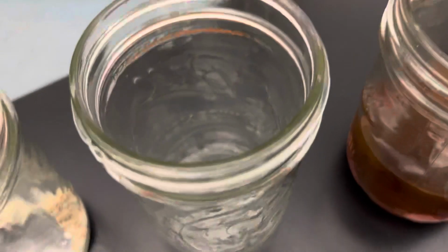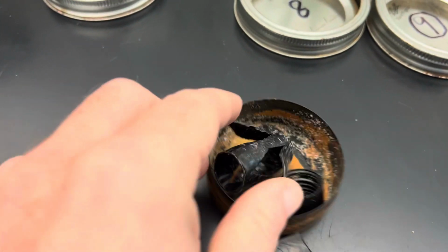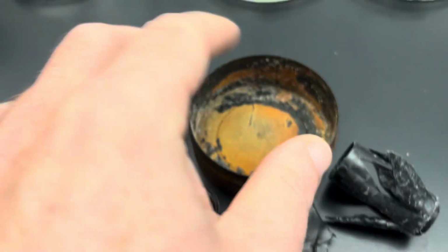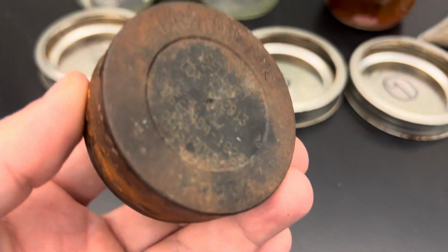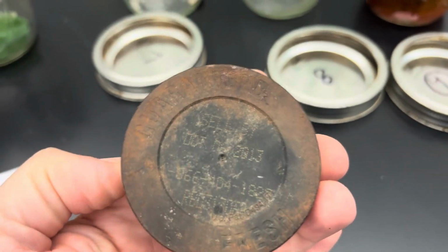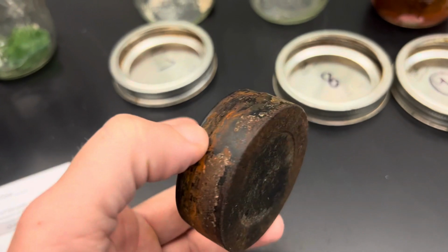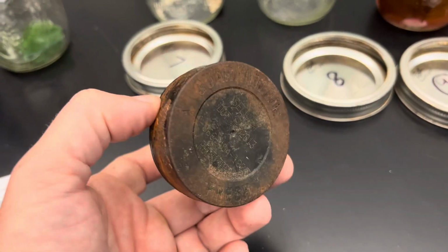We are onwards to Station 8, which is black plastic. Connections to the beach. This black plastic is coated with a film, it feels like. This is a plastic container that used to be guaranteed fresh, sell by October 2013. So yeah, this is a chewing tobacco container.